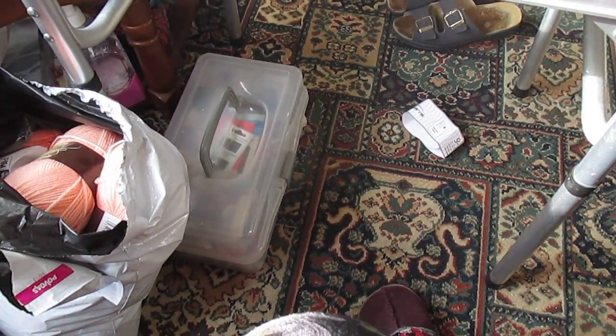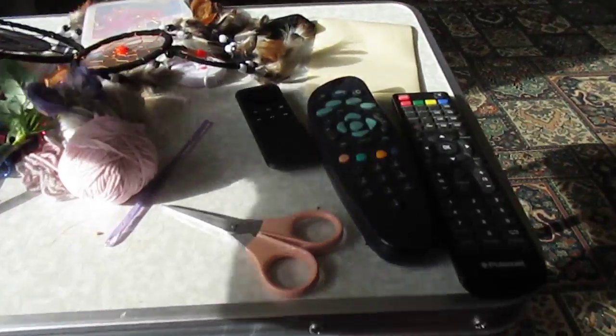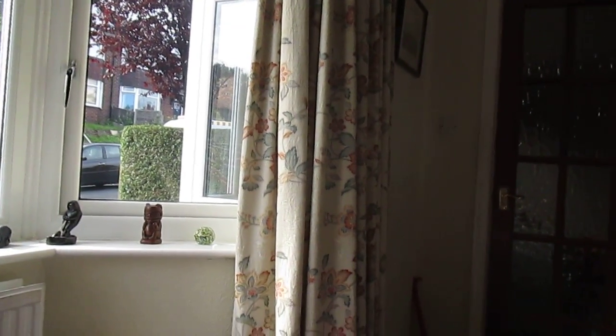That's my sewing box. This is my general mess on the table. This table is to go upstairs, by the way. It's actually for my sewing machine. Oh, we've got a van outside. Don't know what he's doing. It looks like a workman's van.